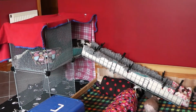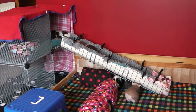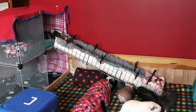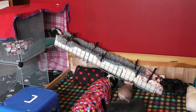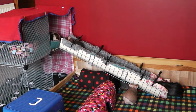I was tidying out the loft last weekend and I found the ramp. So apparently when we disassembled the CNC cage, or whenever I took the second story off, I just put the ramp, all attached with one grid at the end attached as well, in the loft and forgot all about it. So when I was tidying the loft I found it and I just thought I have to use it.